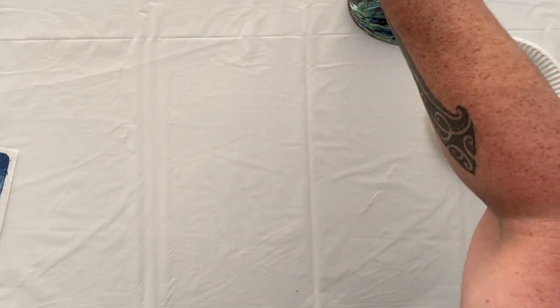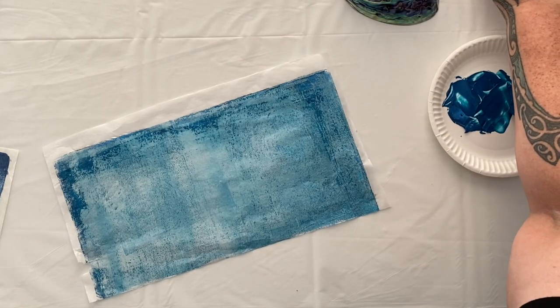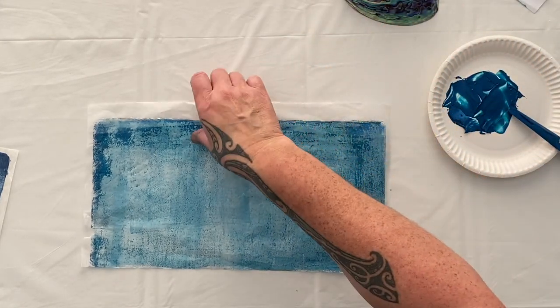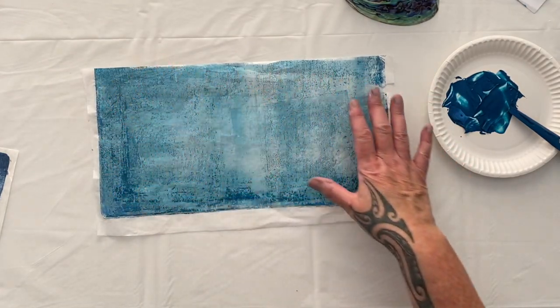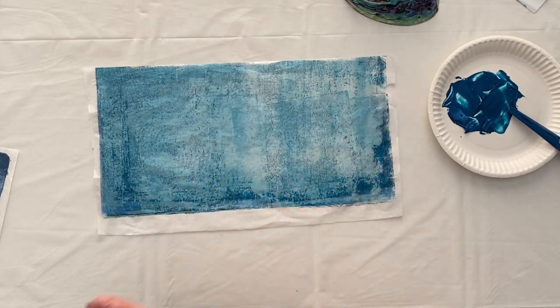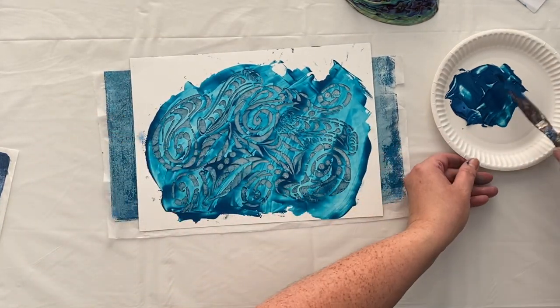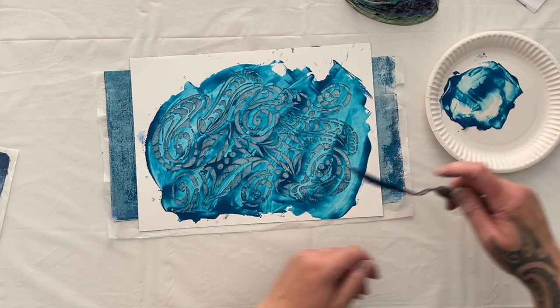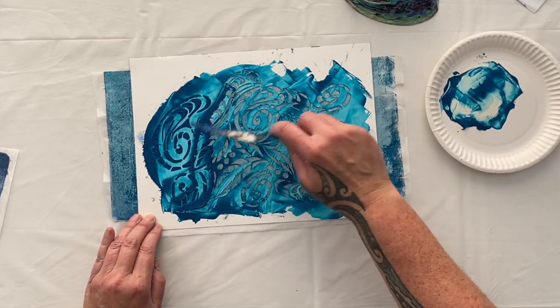Let's do that on this piece. Ooh, this is a piece of tissue. This is what I just printed, actually. I was cleaning off my beautiful new gel plate and I just stuck a piece of tissue on to clean off the turquoise. And I went, oh, that's nice. So let's put a stencil on that with what we have here. Not much left, but we can spread it out. That'll work.